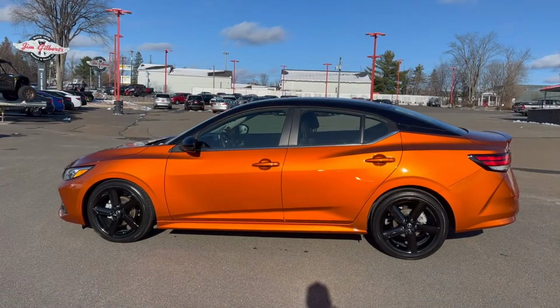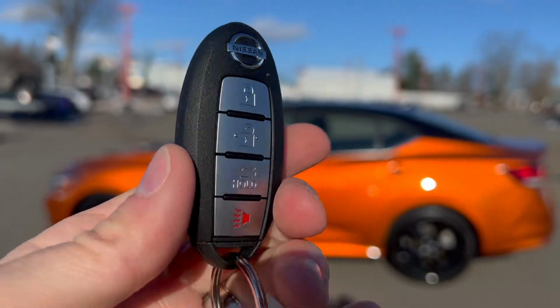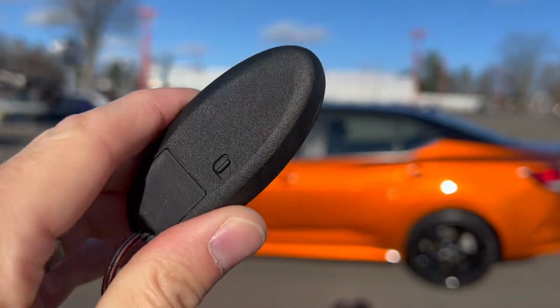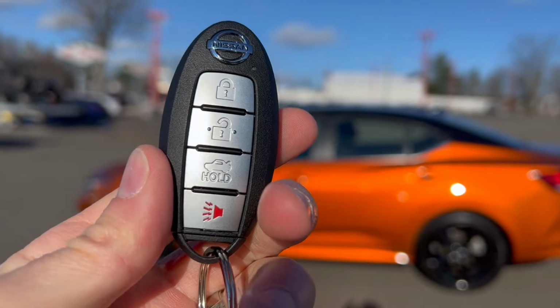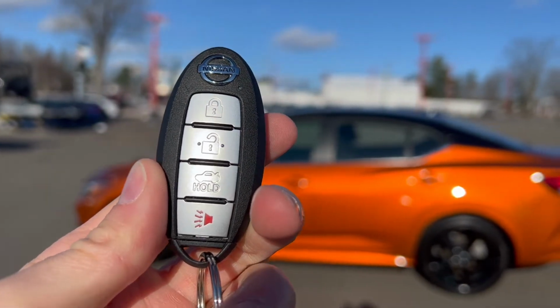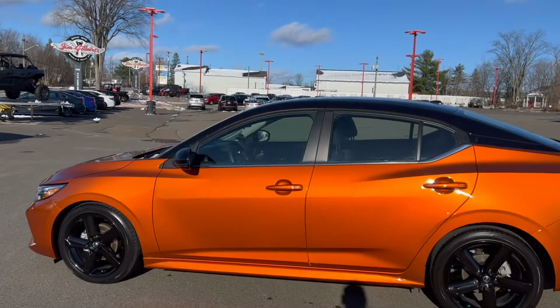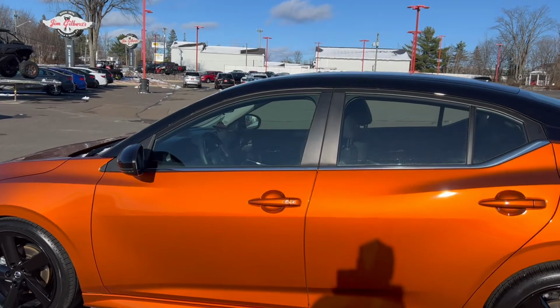Now let's take a look at the driver's environment. But before we do, let's show you the key. All right, I gotta give full credit to Nissan here because their key fobs are not very large. They're just nice and small, compact, nice proper shape to fit in your pocket, and I appreciate that. I have a Jeep Wrangler 4xe, and my Jeep Wrangler key fob is massive for no reason. It just takes up space in my pocket. It does not make me feel more manly or anything else.